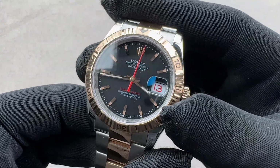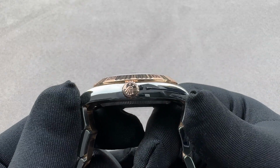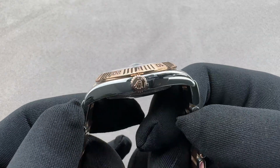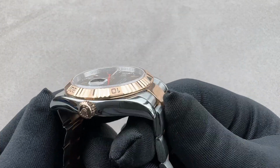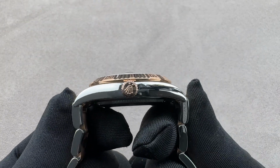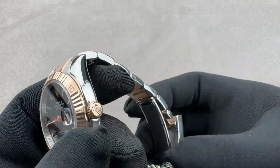It's a traditionally sized Datejust, 36 millimeters in diameter, and you can see it is 11.6 millimeters thick, 44 millimeters from end to end if you're just measuring the case lug to lug, but if you're measuring end link to end link, it's a broader 45.6 millimeters with a 20 millimeter spacing in between the lugs.